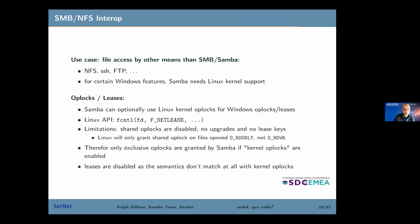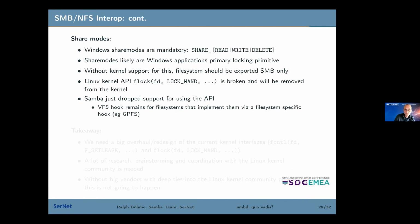Finally, SMB NFS interop, just touching this very briefly. I'm running out of time, one minute left. Ensuring that oplocks and leases, where you're granting clients the right to cache data, doesn't result in data corruption when the files on the server are accessed via other protocols. And for that, we need Linux kernel support, and that is not sufficient currently in the Linux kernel. That goes for oplocks and leases, so for caching, and also for share modes.